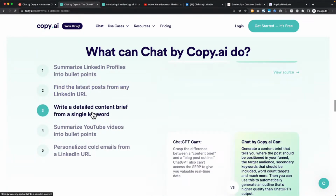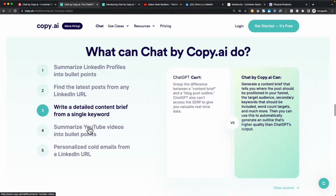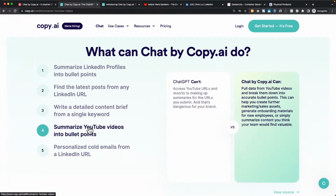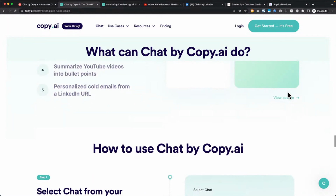You can write detailed content briefs from a single keyword. So explore some of those content and SEO prompts to see what it can do for you. It's really cool. It's way beyond what ChatGPT can do, because it's actually scanning the Google search results and doing the analysis for you. You can summarize YouTube videos into bullet points. And then, of course, it can bring in information about your prospects and write personalized sales emails.